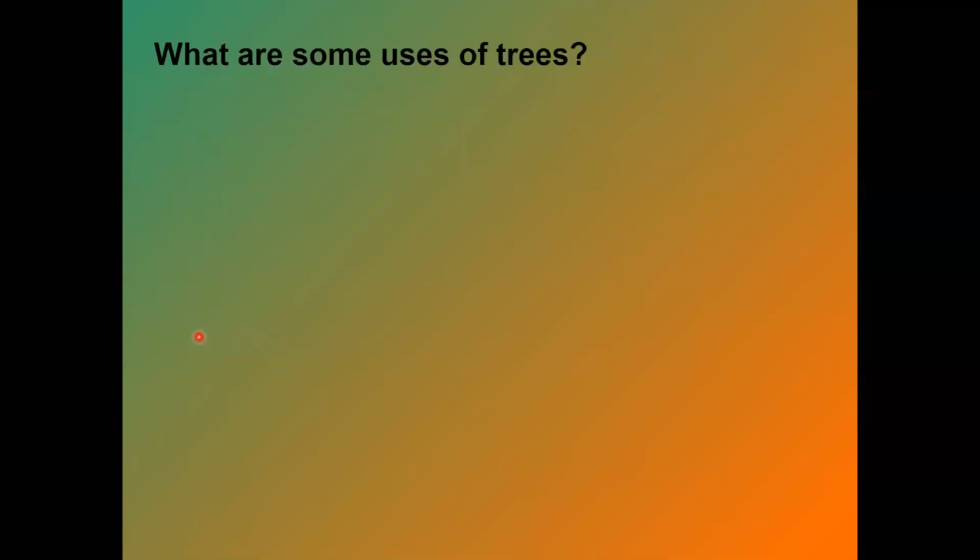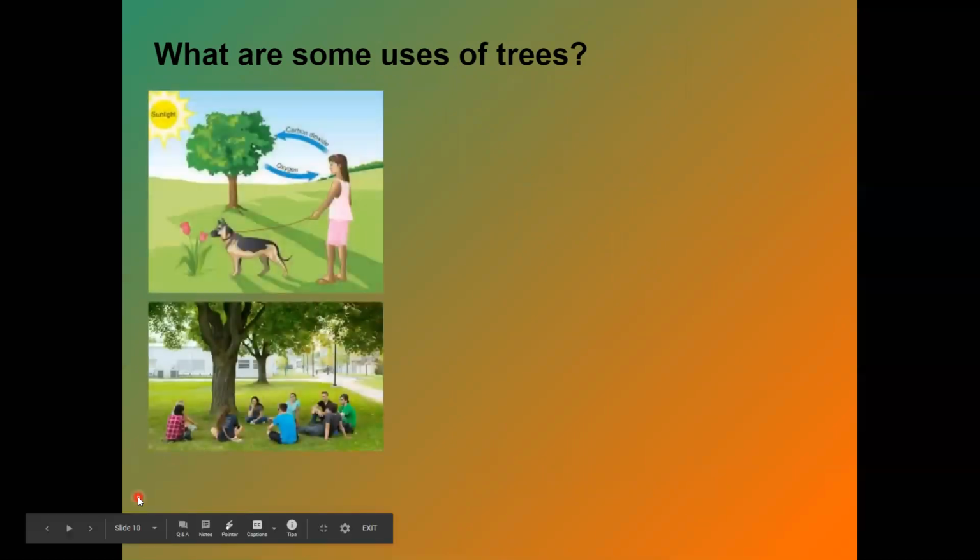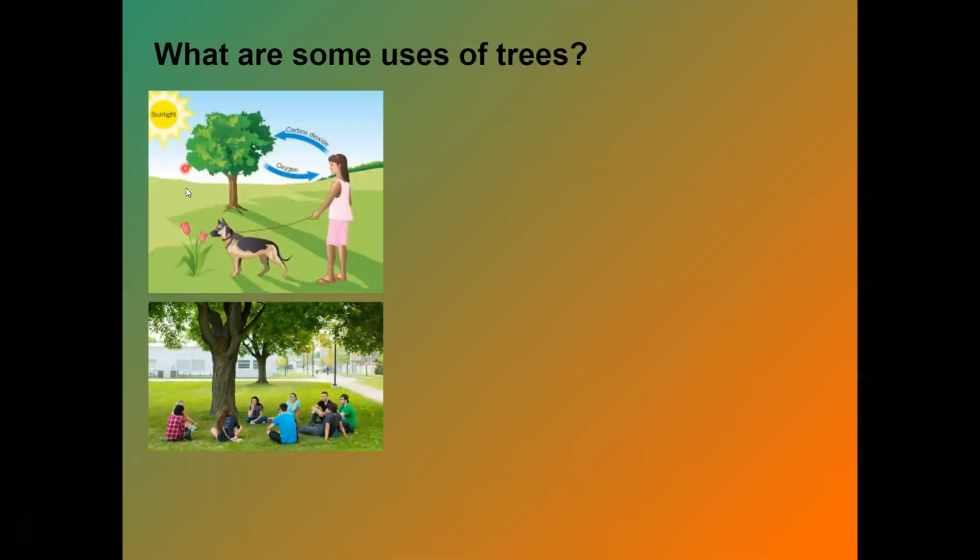What do people use trees for? Well, the most important thing that people use trees for is we use them for oxygen. Trees give off the gas that we breathe in. Every time we breathe in, we take in oxygen, and that is what keeps us alive. We breathe out carbon dioxide. The cool thing is, trees take the gas that we breathe out, sunlight, and water, and they use that to make sugars, which makes the tree big and strong, and oxygen for us.